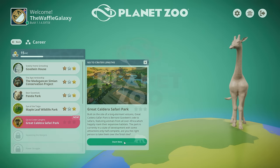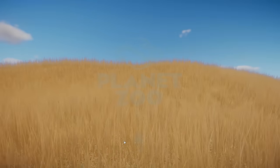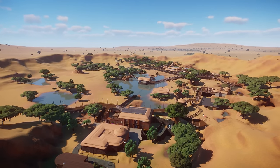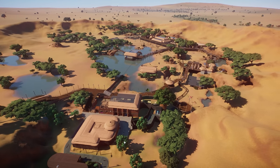Let's see if I am, and let's start a new scenario here with this cool safari park. This is going to be interesting. I wonder how this is going to be interpreted. Are we going to have huge habitats that humans have to ride through, instead of small little enclosures that humans can look around? I guess it would be like a safari. Maybe we have to ride vehicles to see the animals. That'd be interesting if that's the case. Oh wow, look at how expansive this is.